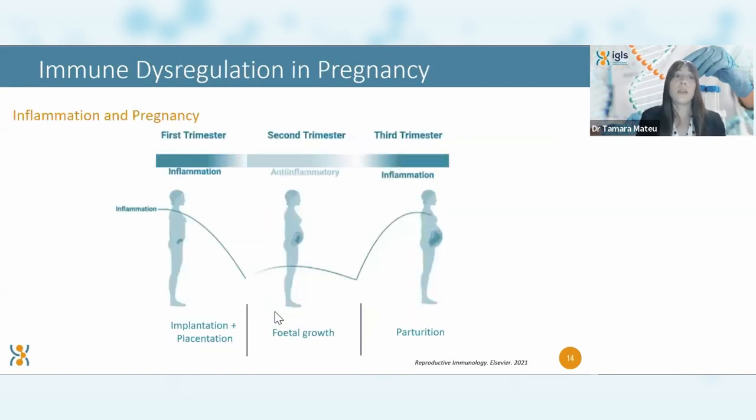So we have seen the role of the immune cells separately, but we must know that these immune cells interact with each other, and the composition of this immune profile is going to establish an inflammatory balance in the pregnant woman. This inflammatory balance, if we analyze the whole pregnancy period, can be subdivided in three stages. In the first trimester, there is a first pro-inflammatory balance that we have already seen, and this pro-inflammatory balance promotes implantation and placentation. Then in the second trimester, we have an anti-inflammatory state that is promoted mainly with TH2 and M2 macrophages. This anti-inflammatory state is important to promote fetal growth.